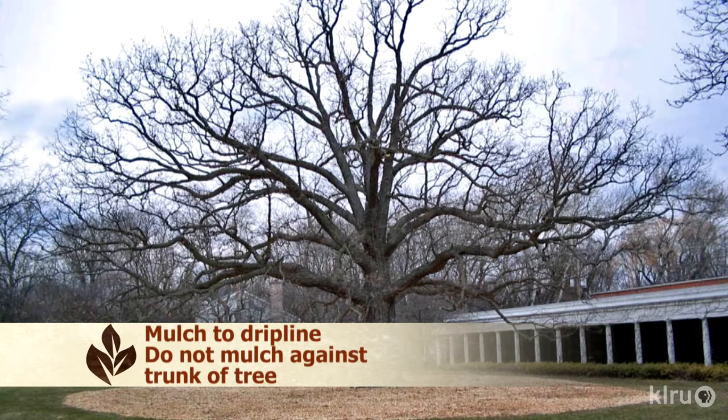The life of the soil, absolutely. Organic matter, compost tea, use it. Very simply.